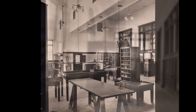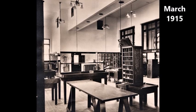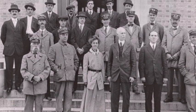It is March 1915, and the post office building is complete and open for business. Here is what the inside looks like. And here are the postal employees posing in front of their new building.